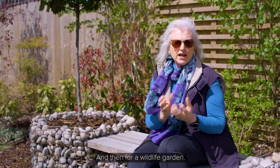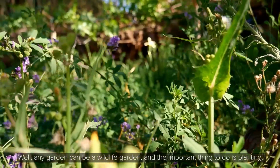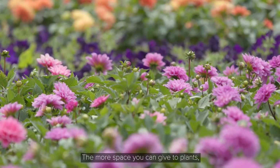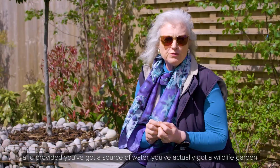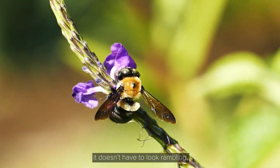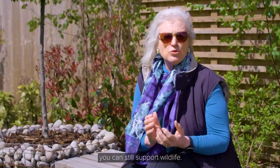And then for a wildlife garden, well, any garden can be a wildlife garden, and the important thing to do is planting. The more space you can give to plants and the more flowers you can have at different times of year, and provided you've got a source of water, you've actually got a wildlife garden. It doesn't have to look rambling, but if you're somebody who really wants your garden to look neat, you can still support wildlife.